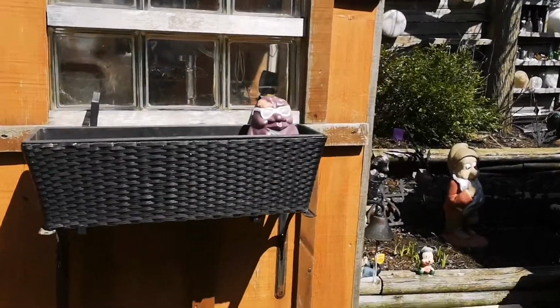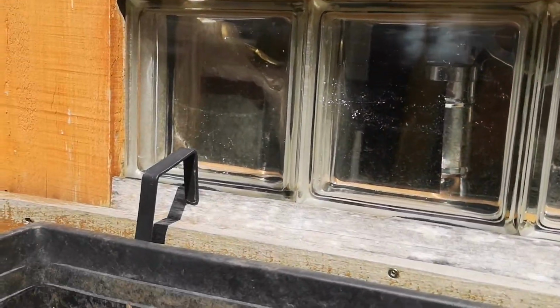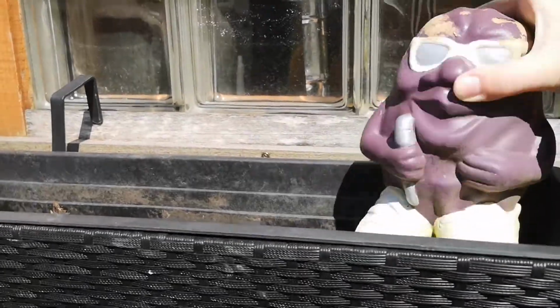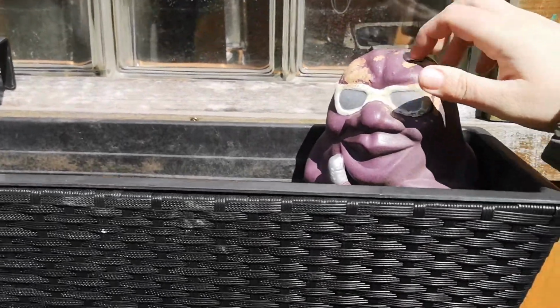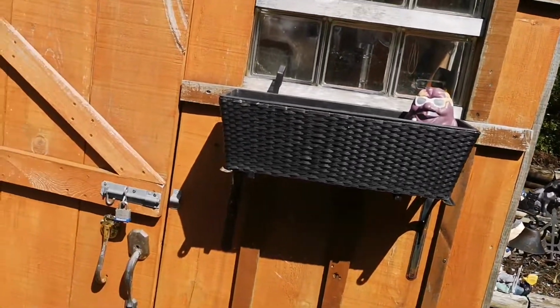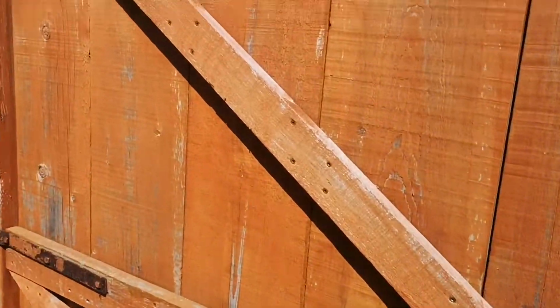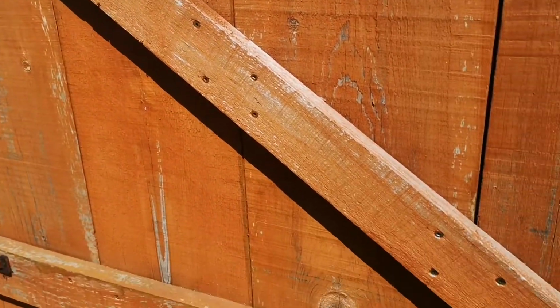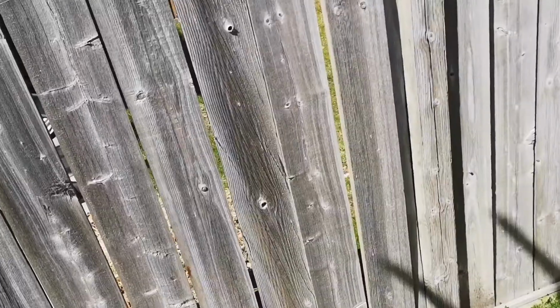Oh, the Raisin Man. This is the Raisin Man. He is a ceramic that my brother painted. I think it was my brother. It was my brother or my sister, but probably my brother. And let's see, can we go in here? Oh, I don't think, no, we're not going to go in there.